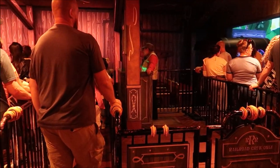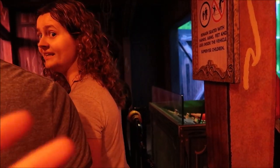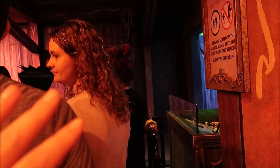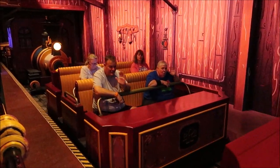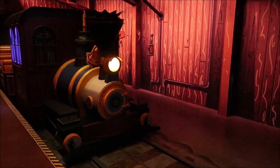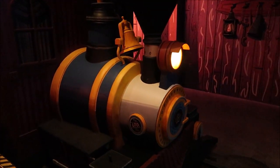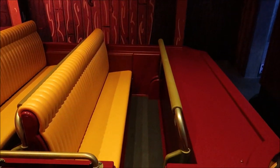I am so excited. So I ended up actually getting row one. I don't know if that's good or bad. We're gonna find out. I have not watched any videos that have come out, so I don't know what to expect. Oh, train coming into station. Seats. Oh yeah, very comfortable. Oh boy.